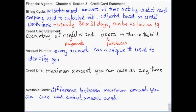Your account number shows up on the credit statement. Usually it is the same as your credit card number, but not always. It could be a portion of your credit card number, or it could be another number altogether. But it's your unique number that's used to identify you.